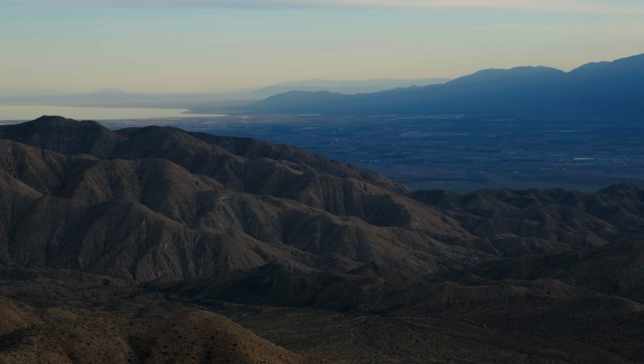Our first stop in Joshua Tree was Keys View, which was a little bit longer of a drive than we expected, but it was a nice little spot to watch the sunset over the Coachella Valley.